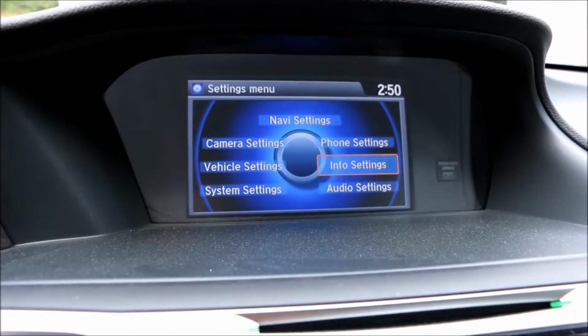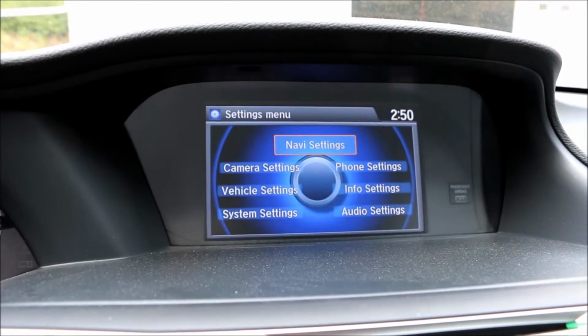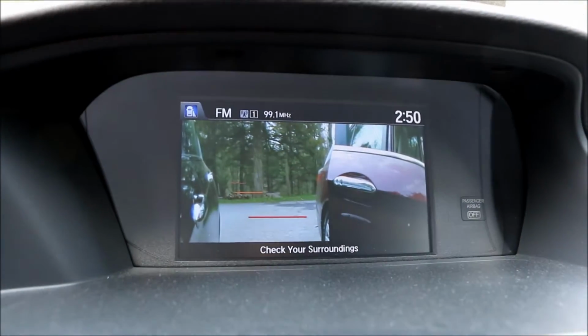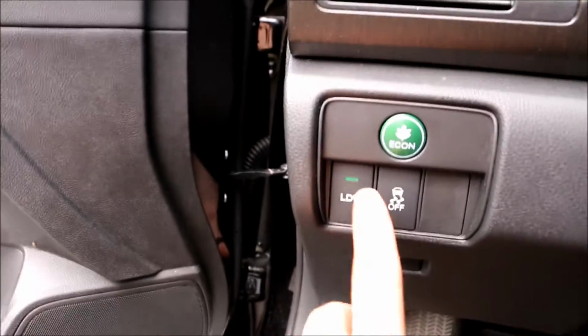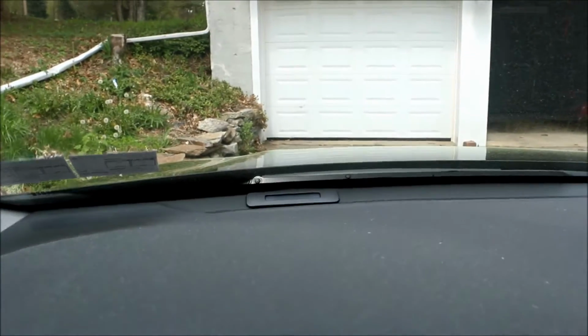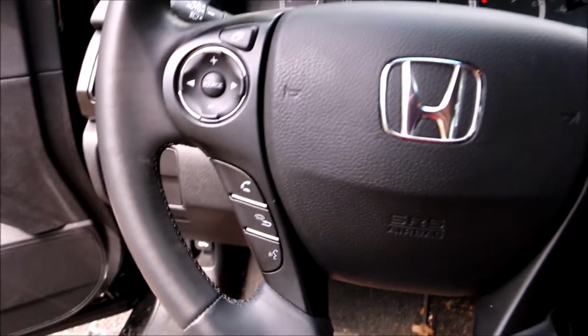So here's the standard setting menu. Phone settings, of course, we've already been through all those. And let's get out of here. So we have the side camera, of course. This one has lane departure warning, the econ button, and the forward collision warning light up there. Not really a heads-up display. We'll do the steering wheel.